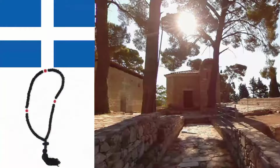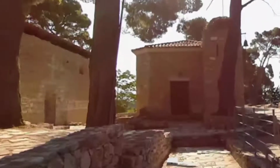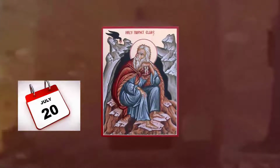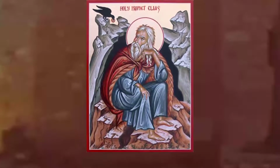Today, the chapel of Prophet Elias in the castle belongs to the Church of Saint Paraskevi in Nafpaktos. It is open to the public once a year on July 20 during its feast day, where the Divine Liturgy is held, and on the previous day during the Vespers service.